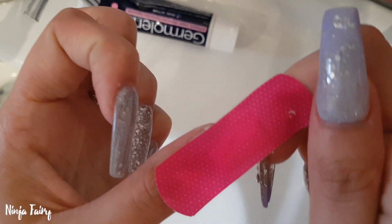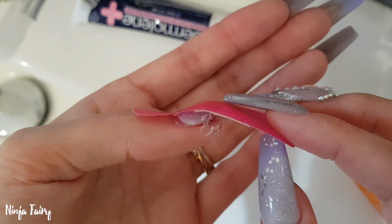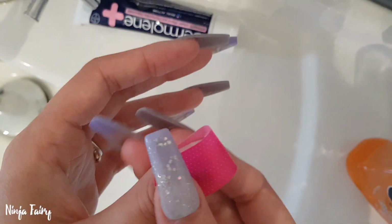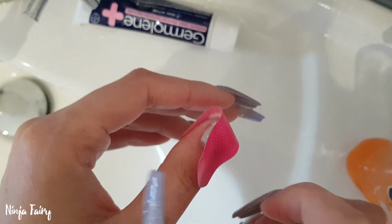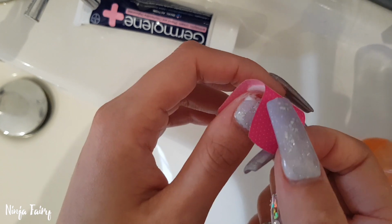So the first plaster, I like to do it like that, and then I will just wrap it around the bottom of my finger, not too tight because it will press onto the exposed nail bed area, which is, Jesus Christ, that is painful. Damn, too tight. You just literally, oh God.